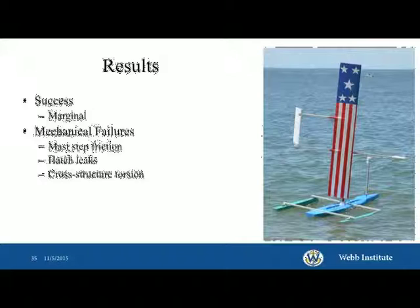The main one is mast step friction. The mast is a cantilevered beam supported in two places inside the vessel. We use plastic sleeve bushings to support the mast. It needs to rotate freely, but you don't want corrosion in a roller bearing. So we chose sleeve bushings at the time. We can ask questions about why we did that and whether that was the right decision.